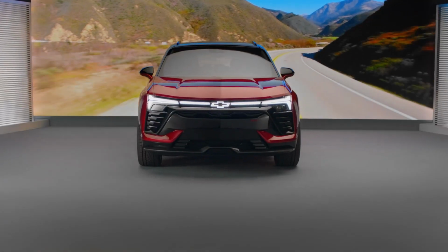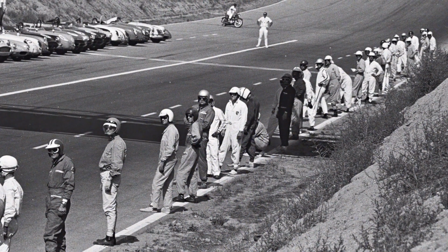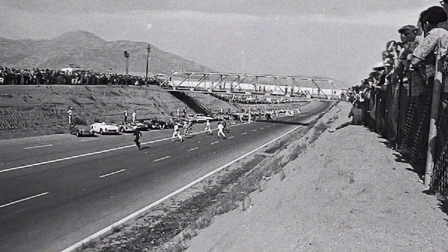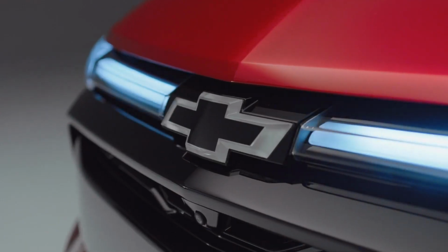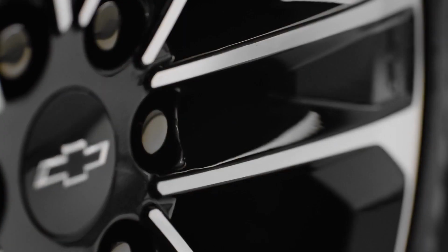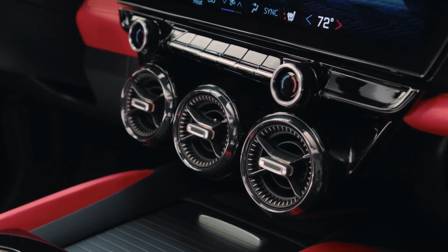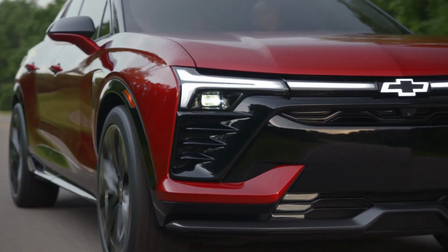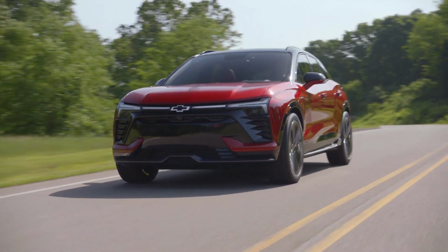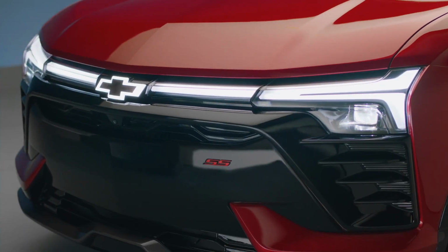Well, it's the latest step in the long evolution of the nameplate. Born way back in the summer of '69 as a full-size two-door chunk of American metal, this fella has certainly made an impression. In the early '80s, you could get yourself a little one that was based on the compact S10 pickup. Then, in the early '90s, boom, you get the four-door version. And then finally, in the early 2000s, we get an LS V8 powered SS model.